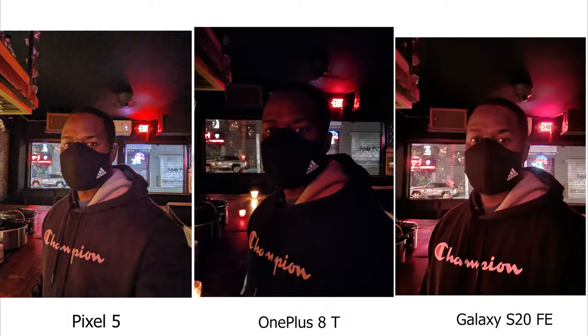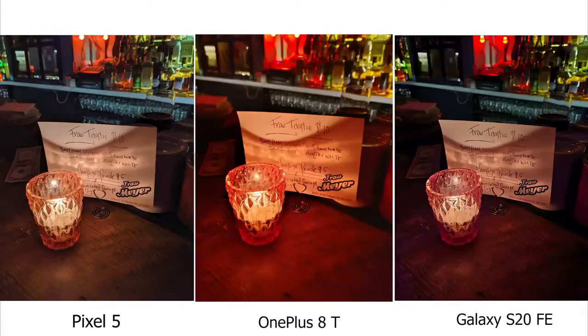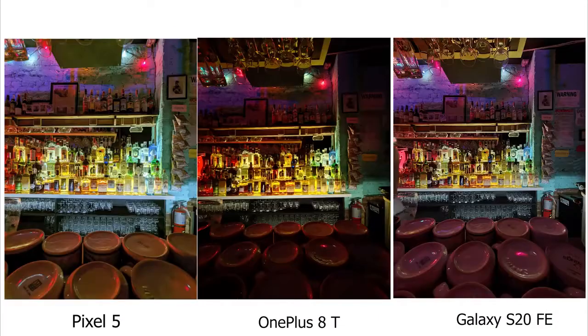Now, in terms of front-facing cameras, the OnePlus 8T is the darkest here. Pixel is the brightest but noisiest, while the Galaxy is softer, but you can still see clearly in those photos. This also is a nice photo where a lot of people will pick the Pixel, though the Galaxy gives you the best representation of lighting, but it's still visible around, and the Galaxy is also the sharpest.